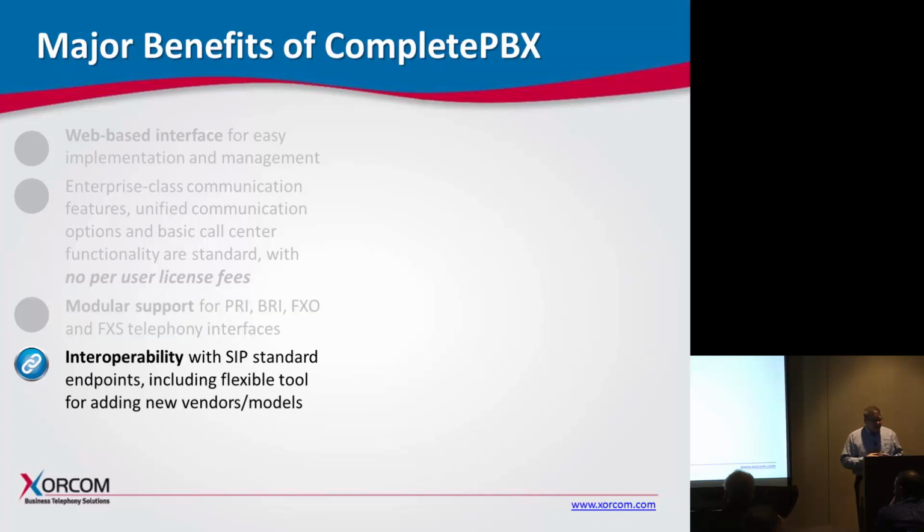And interoperability. One of the beautiful things about being in this marketplace today is we can work with effectively any standard SIP endpoint, whether they be phones, paging systems, or intercom systems. So that's very powerful. You have the ability to choose what is the right solution at that endpoint level for your customers.